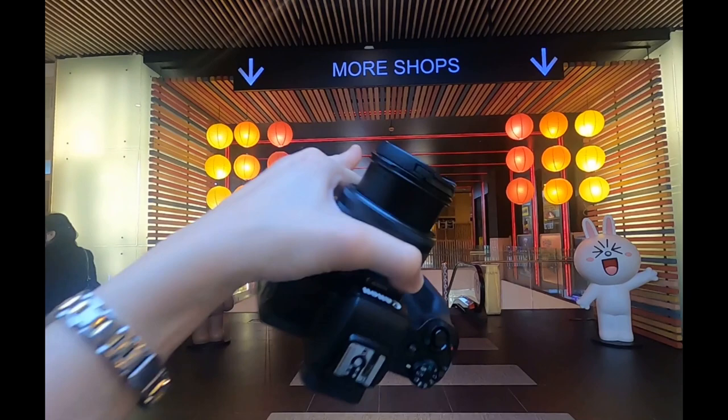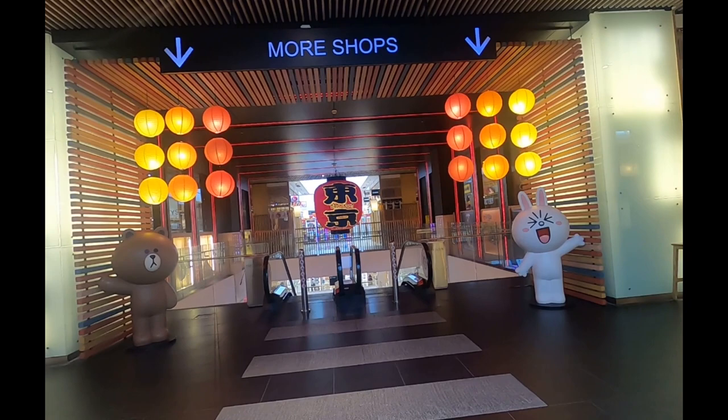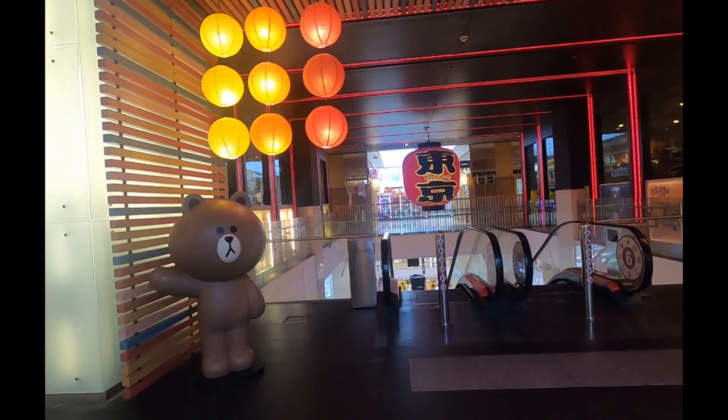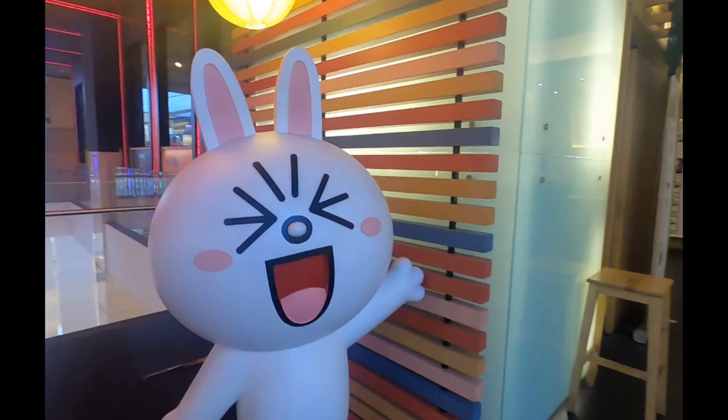And as I walk here and turn around, I saw Brown and Cony, so I had to stop by to take photos with them, because they're just so adorable. What do you think? Hi, Brown. Hey, Cony.